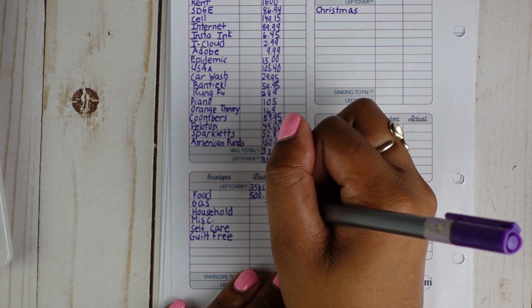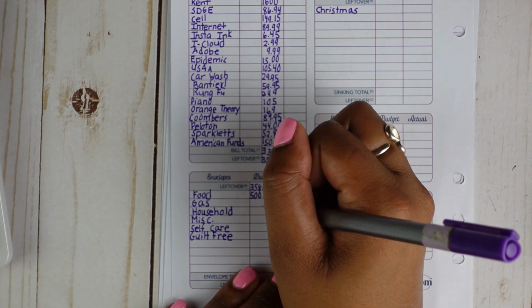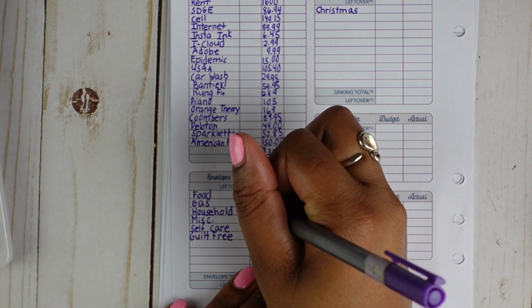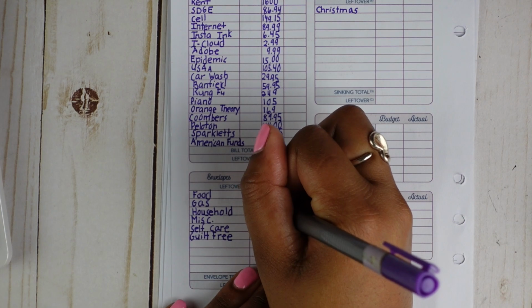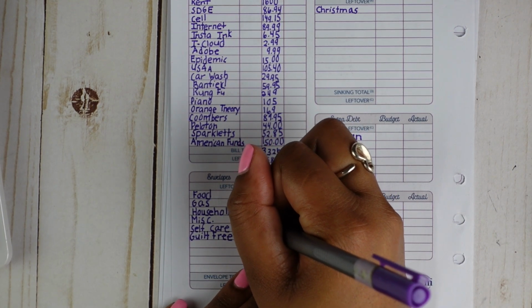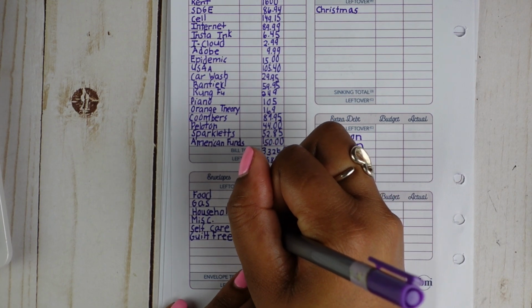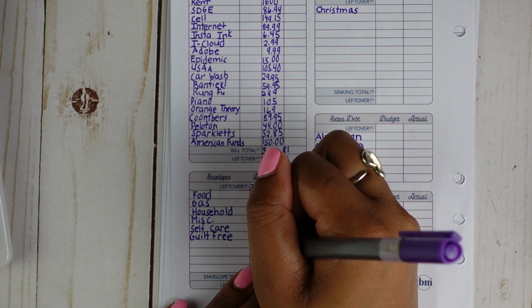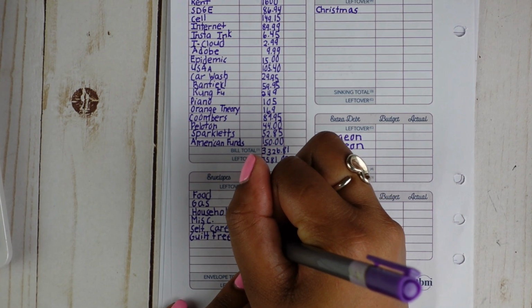So before going to the grocery store, I really want to check my fridge, my deep freezer, my freezer in the house, and my pantry. That way I'm only buying things that I need, which will mean that I will need to really start meal planning. Gas is going to get its usual $340. Household is going to get $50. Miscellaneous is going to get $75. Self-care is going to get its usual $300. And guilt-free is going to get $100.